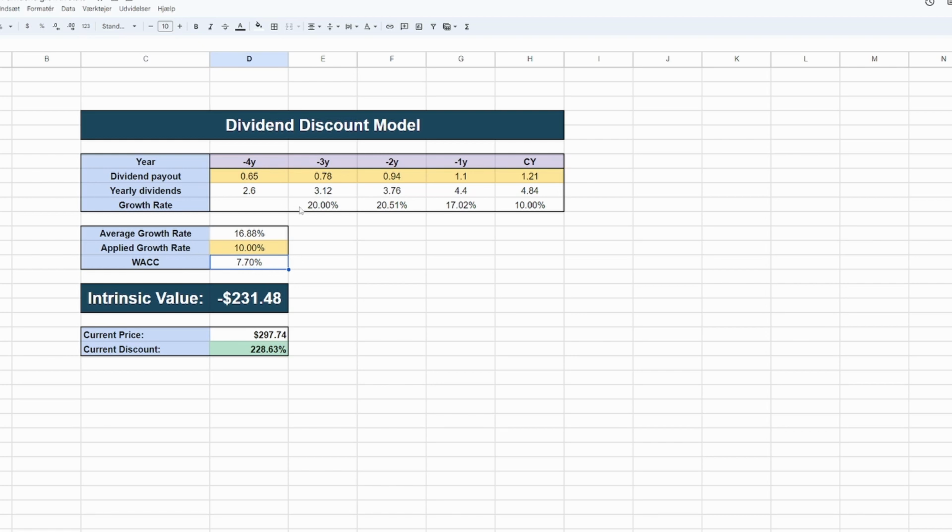And since the growth rate for the dividend is that high compared to the weighted average cost of capital, we actually end up getting a negative intrinsic value. So in the summary, we'll end up throwing this one out, but I just want to go through what's happening in the model.